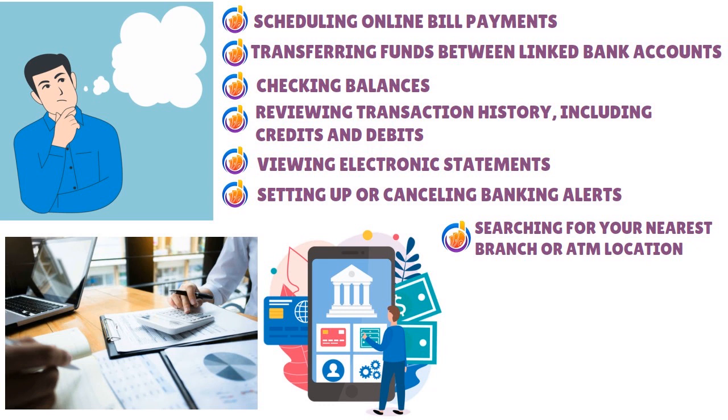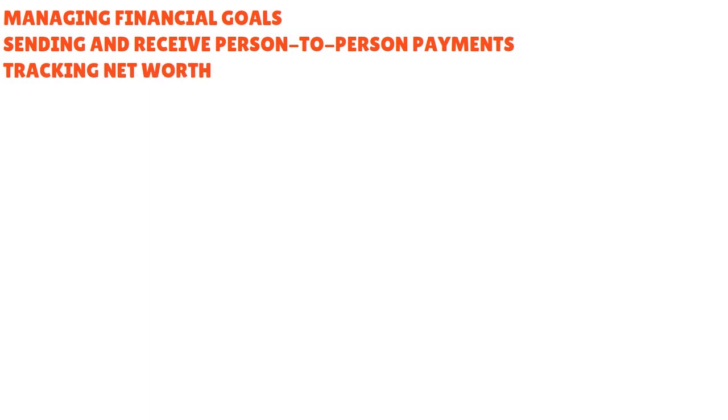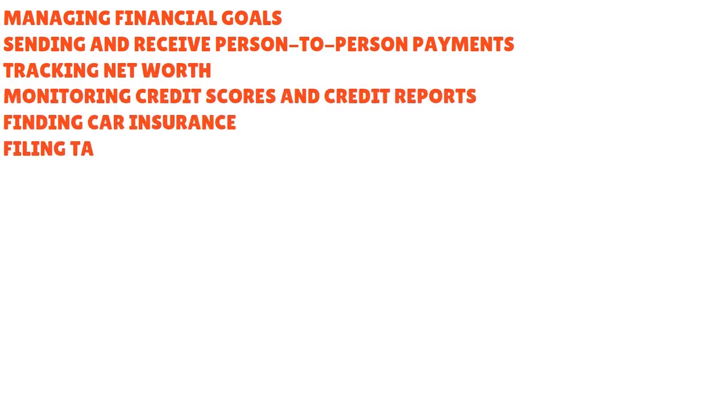And those personal finance apps can also help you in terms of budgeting, saving money, paying off debt, investing, tracking expenses, lowering monthly bills, managing financial goals, sending and receiving in-person payments, tracking net worth, monitoring credit scores and credit reports, filing tax returns. So you can do a lot of stuff with personal finance apps.